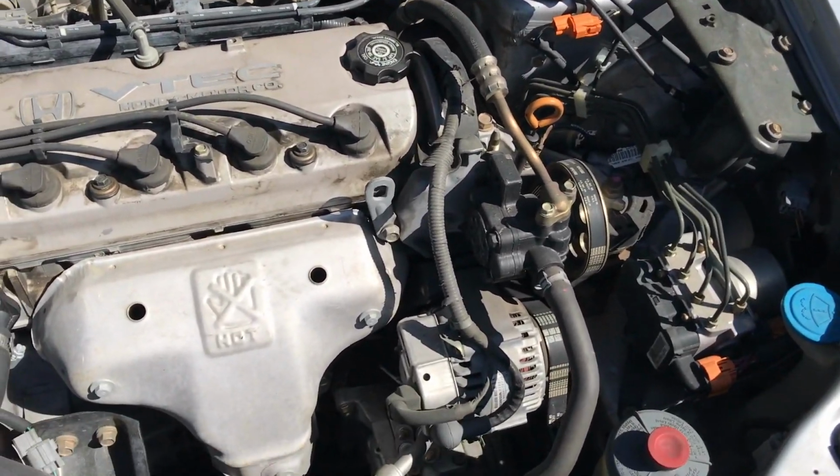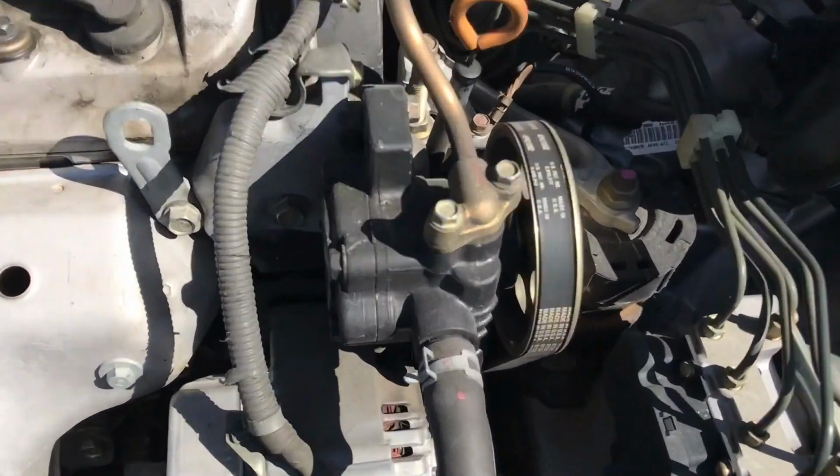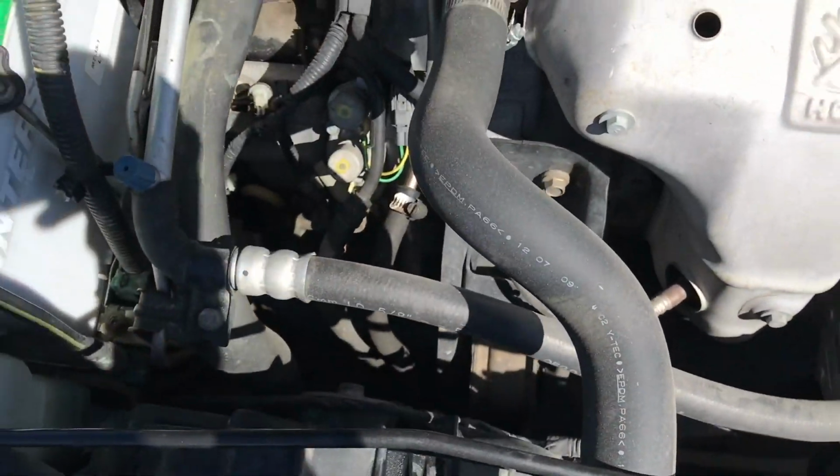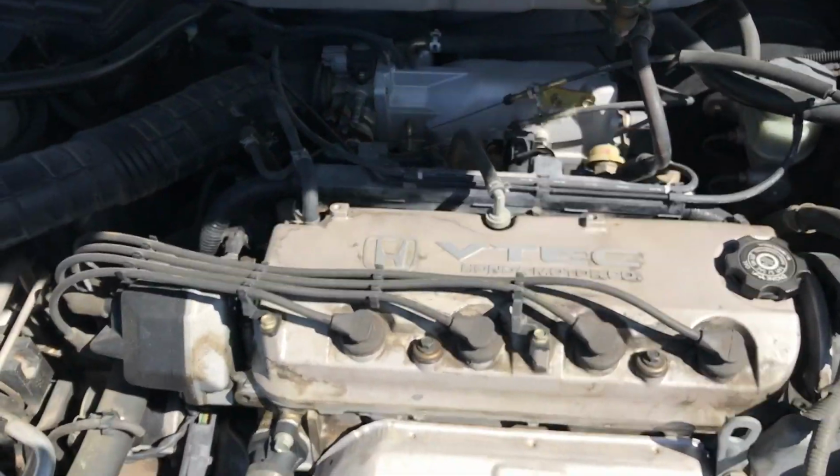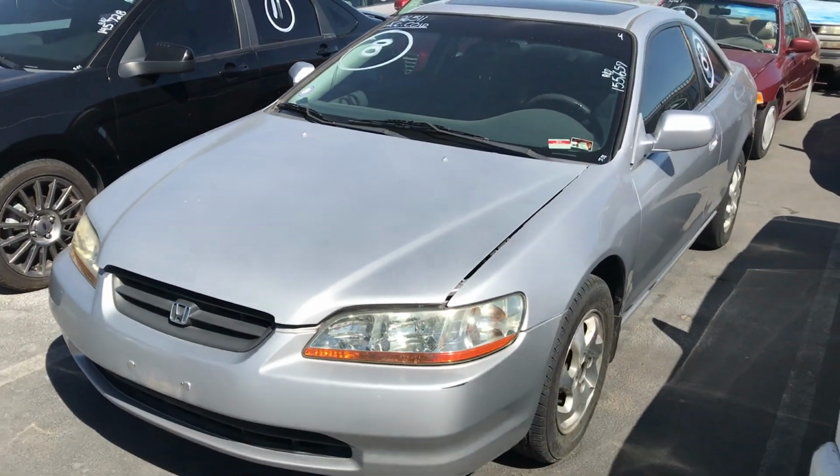Nothing that really stands out. Everything actually looks really good. That belt looks brand new. A couple hoses look brand new in here. That battery actually looks new. Yeah, guys, I think this might be a really decent buy here at 155,000 miles.